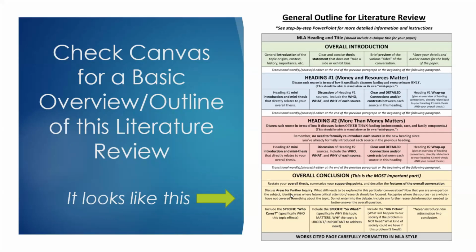Then, this is really hard for students and they often forget this area. They're going to discuss the areas for further inquiry. So they're just basically going to say, what still needs to be explored by scholars in this particular conversation? What could use some more development, some more research? What could use future critical academic attention?